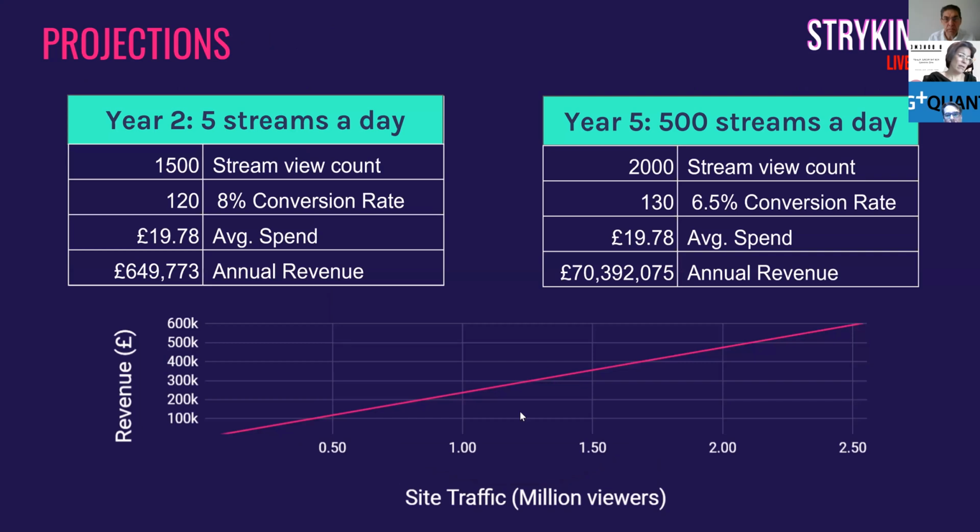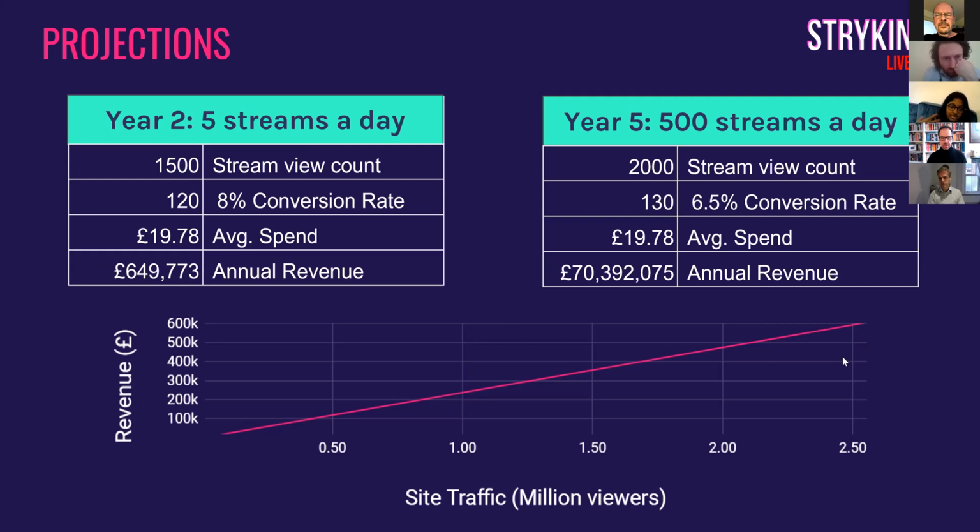So this is a bit about financial projections. Our projection for year 2 is that we're hopefully running 5 streams a day, and that will help us hit an annual revenue of approximately £600,000. And by year 5, we look to hit 500 streams a day. That gives you the revenue over there. So as our number of streams grows, if we're maintaining the strong conversion rate and hopefully increasing it, which we're already looking towards mechanisms to do, we should hopefully get really strong revenue.